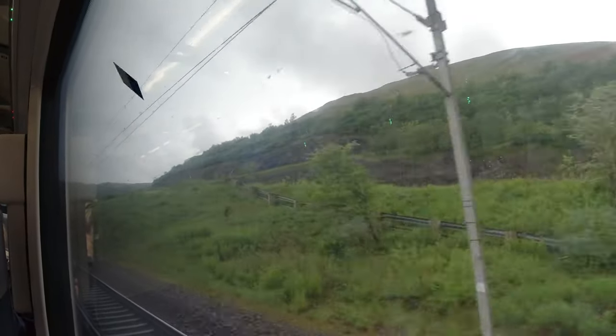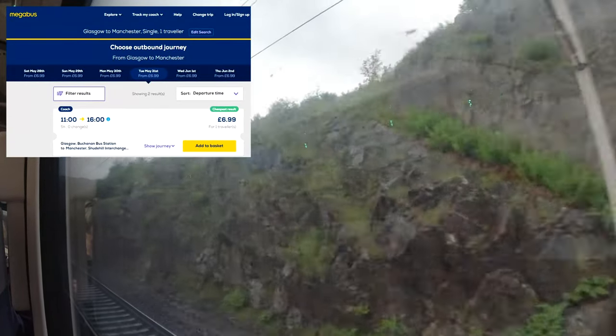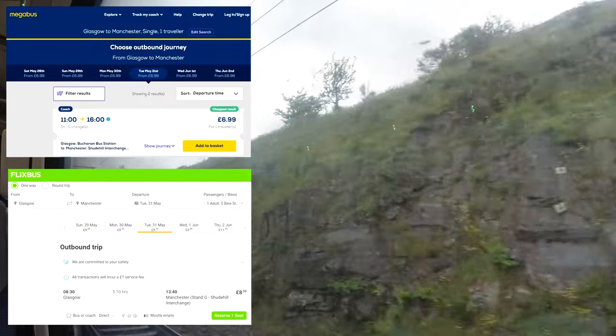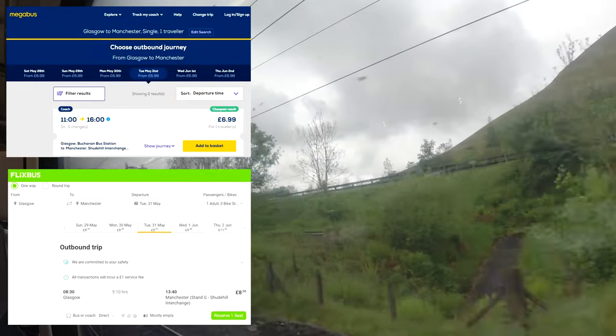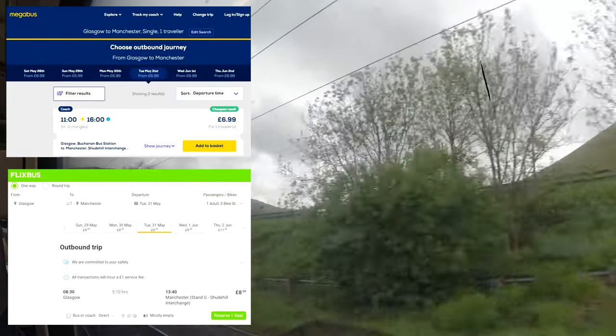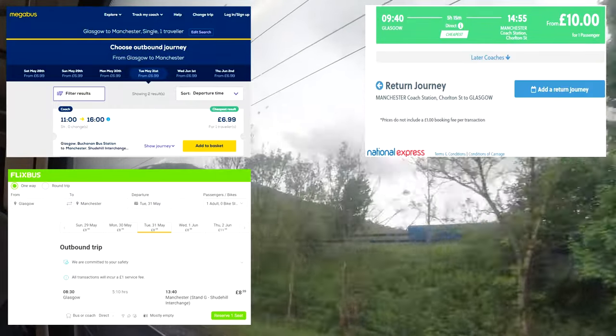Megabus were the cheapest at £6.99 plus their £1 booking fee. Flixbus were second at £8.99, but then they also had a £1 booking fee. And then National Express came in at exactly £10, and you can avoid their £1 booking fee by registering with them.